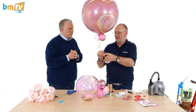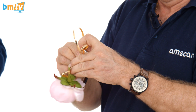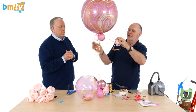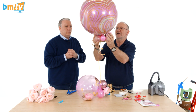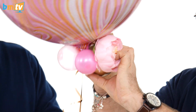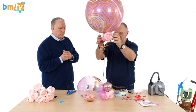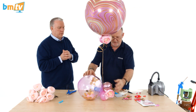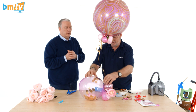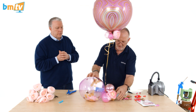I prefer to tie the things in like this than stick them in, because it's more secure. Well, I think it's more secure. Whether it is or not, I don't know, but I think it is. It suits me better. And that can go in there like that. And that now has reduced the weight so that this is more than capable of holding it down nice and securely. And basically, that's it. I don't need any more than that.